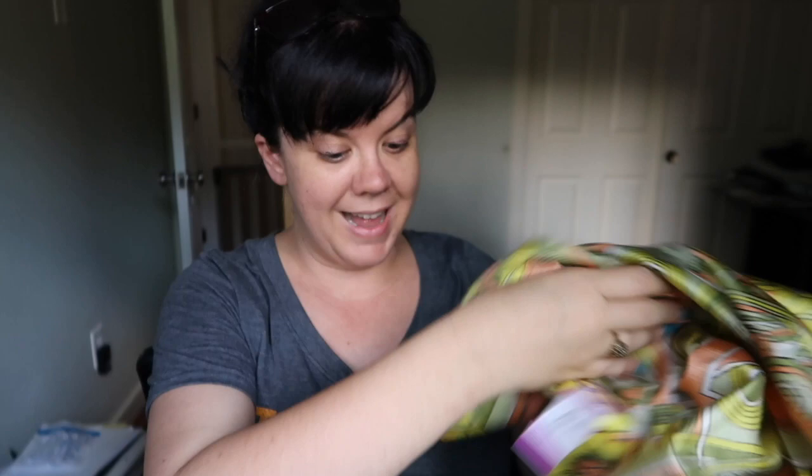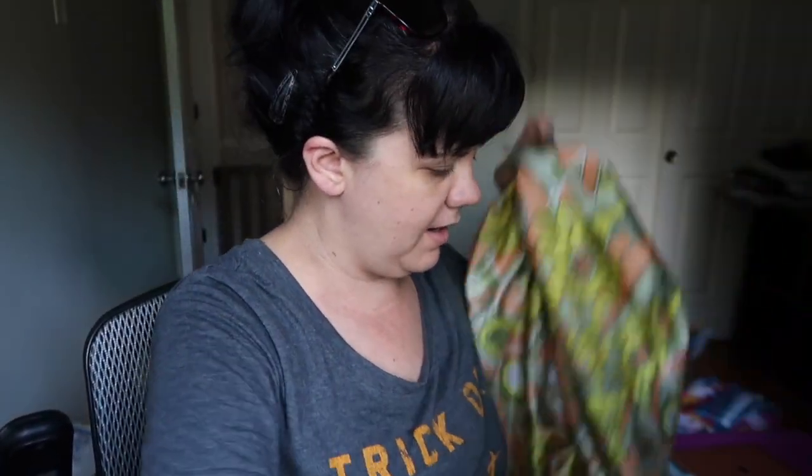It smells almost like rubbing alcohol. I don't know if it's actually vintage, but it is in beautiful shape. There is a lot of it, so I'm gonna have to do some official measurements on it and see how much I have. But I've definitely got a lot of it, so I'm very excited about that.